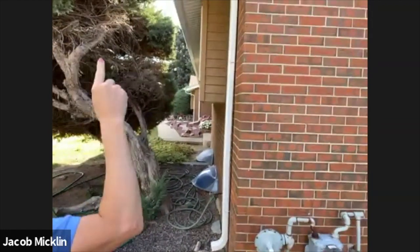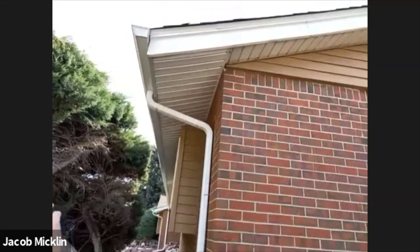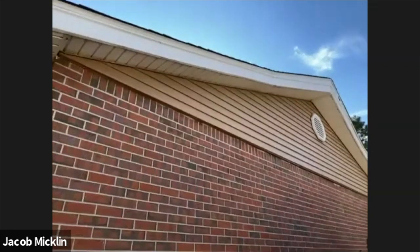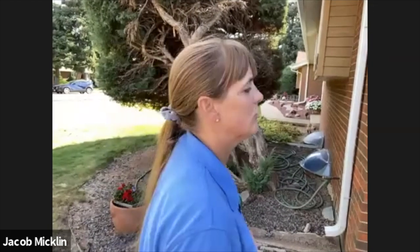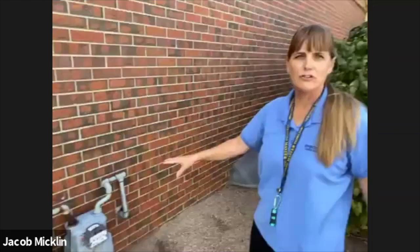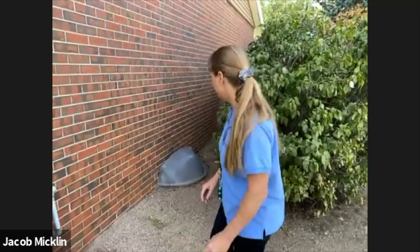Something I'm looking at also is, like I said, the fascia board. I'm looking at the flashing and the roof. On my report, I will note that it is asphalt shingles. So I also, in my report, will have to document, according to our standards of practice, where the gas meter is located. So I'll take a picture of that and note where that is.